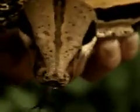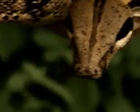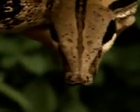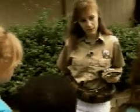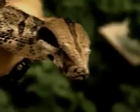You can see its tongue coming out once in a while, and that's how it smells. It'll pick up particles of air and put it inside its mouth on an organ. It's also got heat-sensing pits on the front of its mouth, and with that and its tongue, it can detect when its prey comes by, and it'll capture it, and it'll wrap around it and constrict it so it can't breathe anymore.